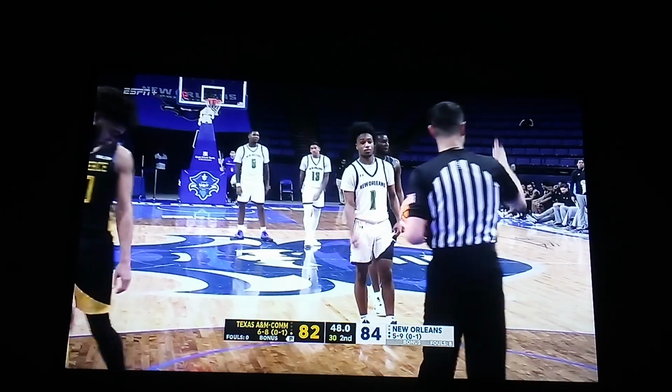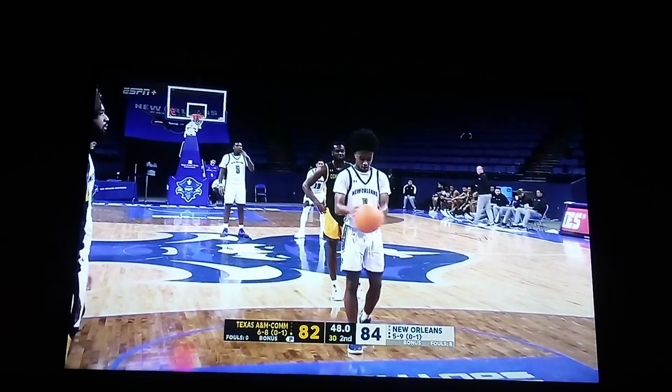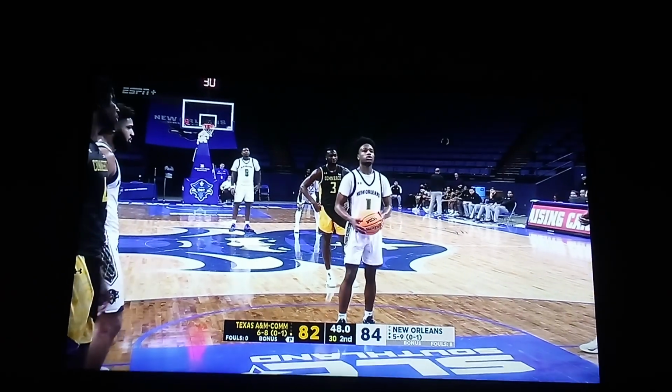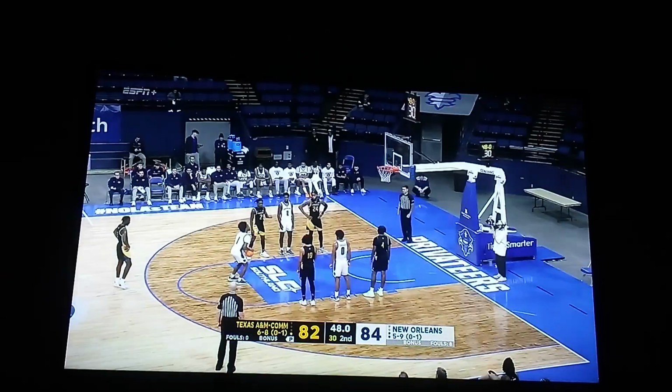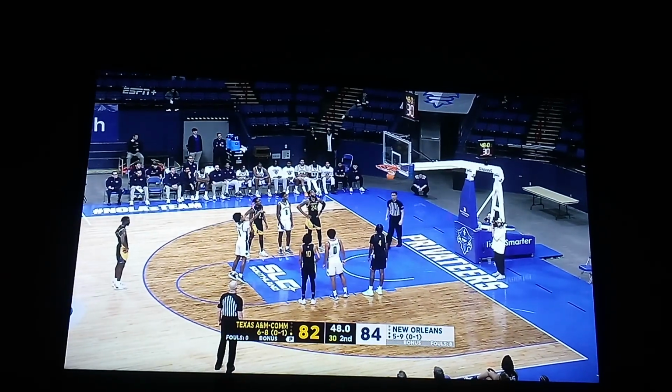The man from Louisiana will help New Orleans secure this excellent score from Memphis. Who looks for his 35th point and has it.